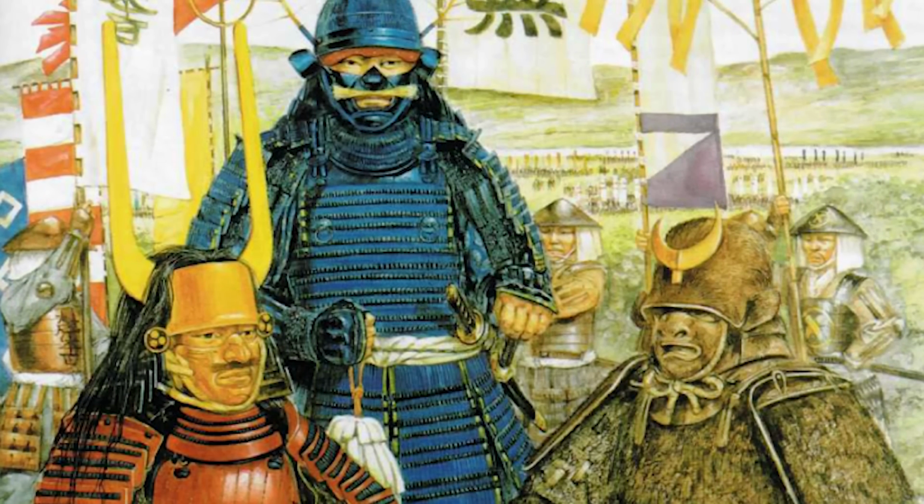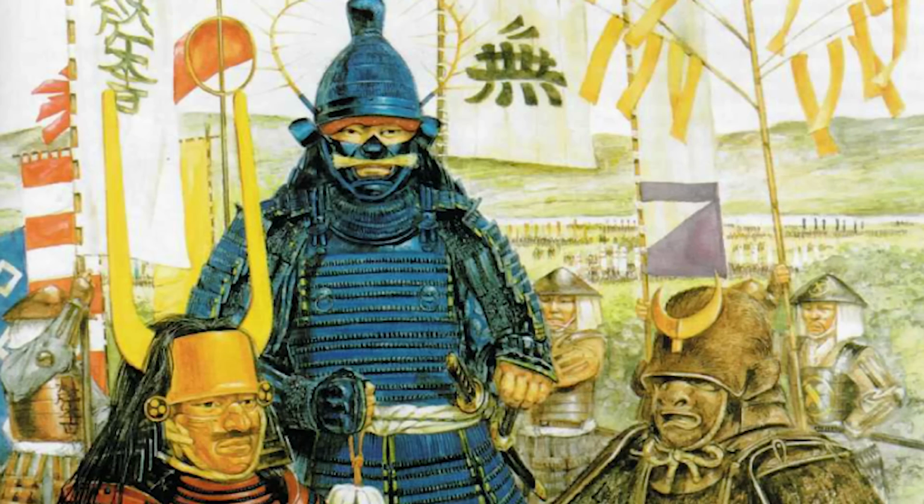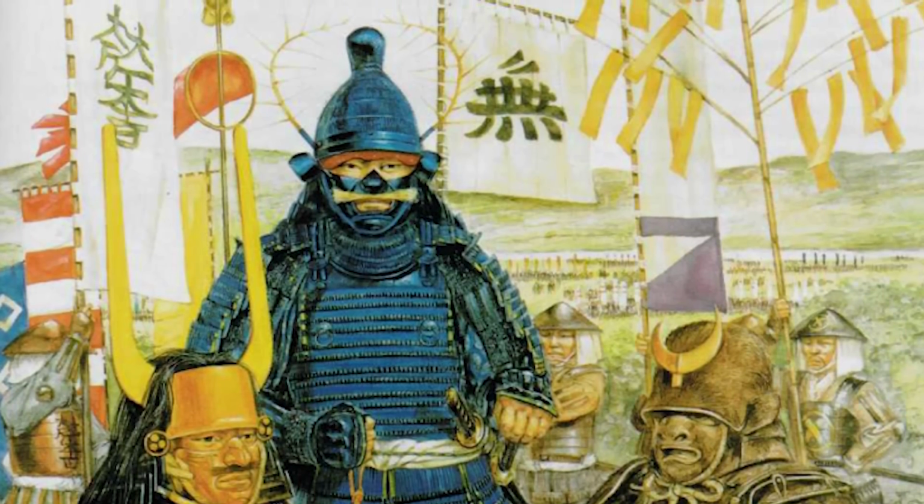There are of course many more very strange ones out there that we see during the Sengoku Jidai. And if I did not mention one that you had in mind, please mention it in the comments below.